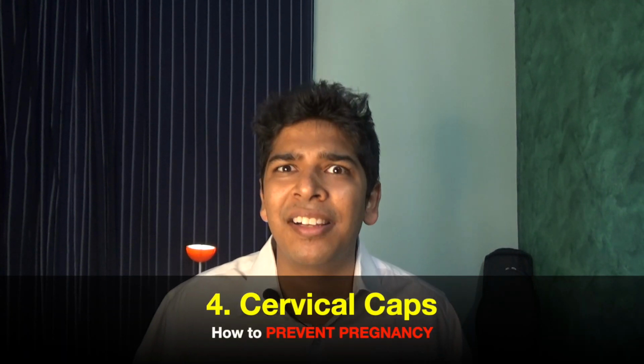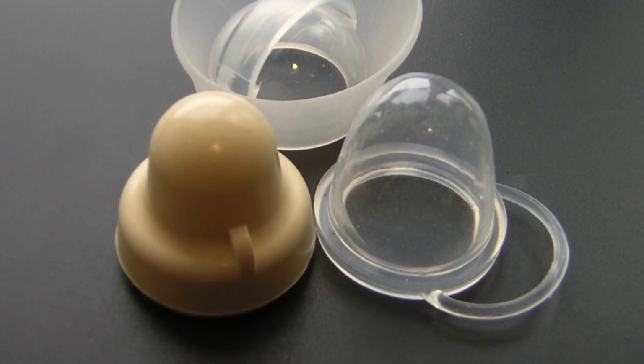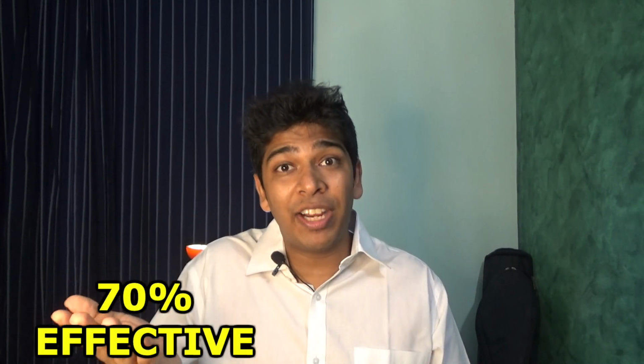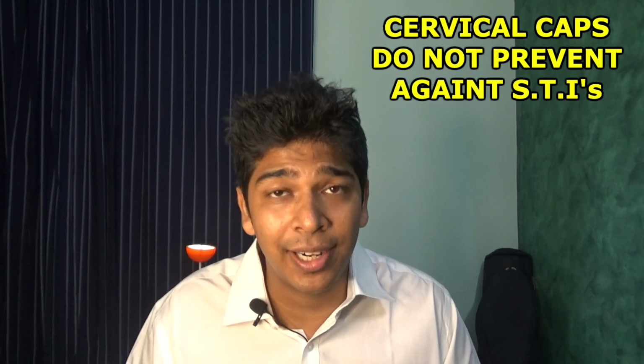Method number 4 to prevent pregnancy is using what's called a cervical cap. This is nothing but a soft silicone cup that is placed deep within the vagina. It covers the cervix to prevent the sperm from ever reaching the egg. The cervical cap can actually vary in its capacity to be really effective at preventing pregnancy. Some studies indicate that it is up to 70% effective, while others claim that it is up to 85% effective. And no, it does not, once again, protect you from sexually transmitted infections. Cervical caps are available at drugstores and some are even available online.